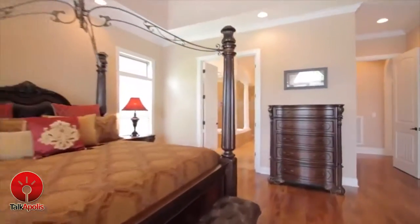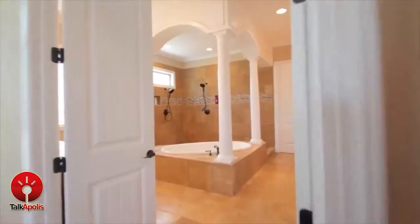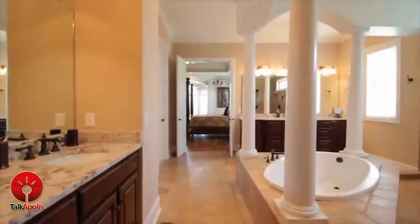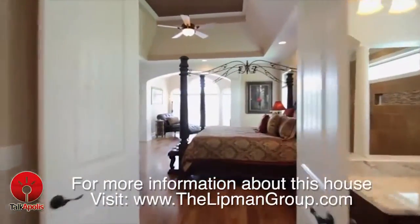Now, Brent, you were saying this was custom built. It was. A lot of the colours are very neutral, which is great. I mean, anyone can walk in there and put their own furniture in. It works really well. Absolutely. This house has only been completed for about 6 months, so they had the intention of selling this house shortly after they built it.